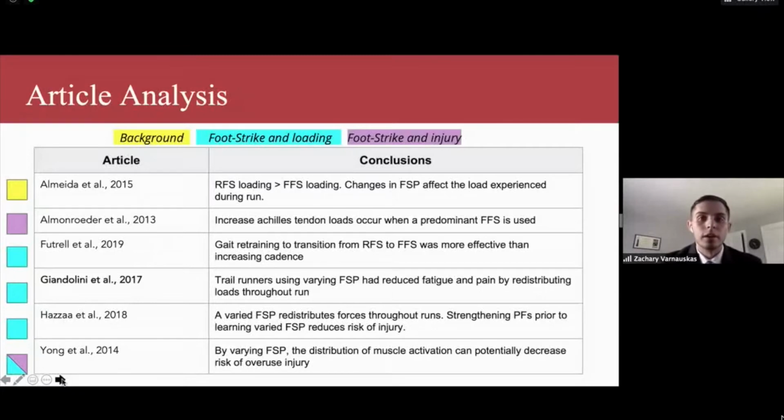Evidence from Futrell et al. concluded that altering foot strike pattern is more reliable than training for increased cadence, which naturally increases the rate, Pizza et al. And our key article from Giandolini et al. showed that runners using a varying surface, such as an outdoor trail, led to reduced acute and delayed fatigue, as well as decreased musculoskeletal pain as a result of varying foot strike pattern on these surfaces. Next slide, please.